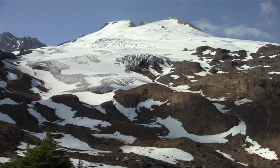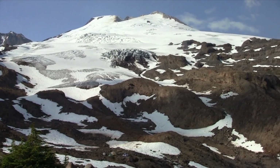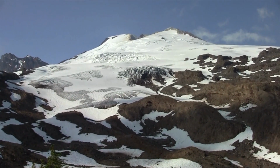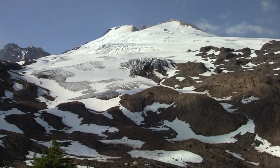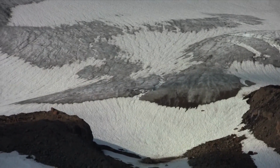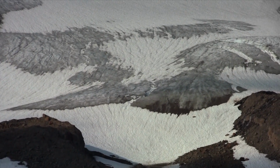And of course, now we can see the very terminus of the glacier is covered by a little bit of snow, but the blue ice is very close to the end. We're within 5 to 10 meters of where the true end of the glacier is. And that's a good 300 meters above camp and where we are.